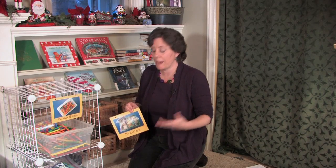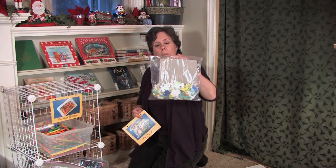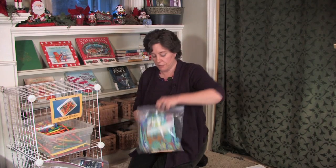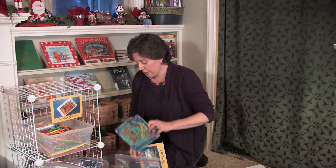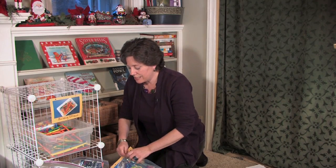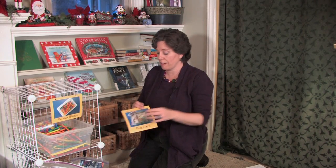Same thing for the bottom one here. I did puzzles, but you don't want to have stacks and piles and boxes of puzzles because it's going to be a mess. Take the puzzles out, put all the pieces in a Ziploc with the picture. This one is Scooby-Doo, with the picture of what it's supposed to look like. Put it in a Ziploc bag, seal it up. All of the puzzles go into one cubby. Easy for your child to find what puzzle they want, easy for you to put the pieces back away, and you don't have a huge stack of paper boxes that are teetering and falling apart.